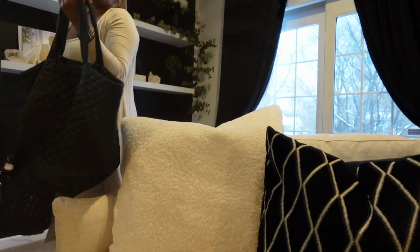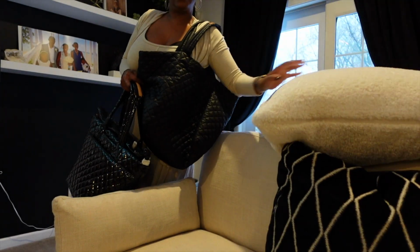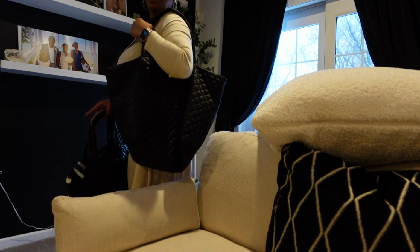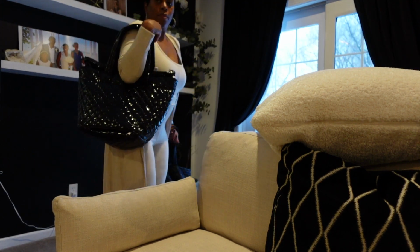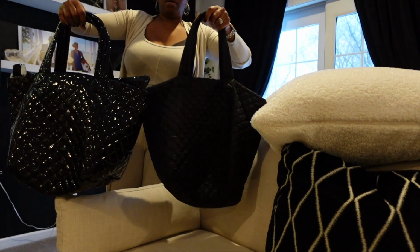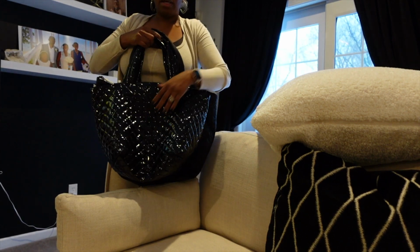Let me just show you guys the difference in size as well, because I have my large tote here. So this is the large metro tote, guys. Let me just move this pillow so you guys can see. This is the larger metro tote here, and then this is medium, guys. So here's the difference. You can see it here as well.